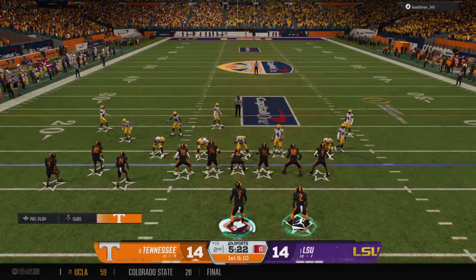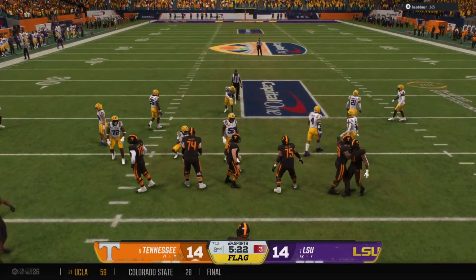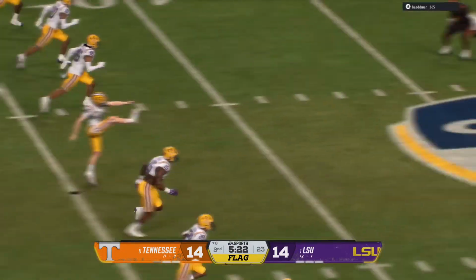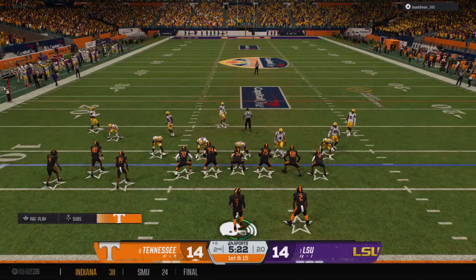Tennessee's high-powered offense is back out on the field. A little bit of my turn, your turn in the early going here. Both offenses scoring touchdowns their last possession. Wideouts now clustered.